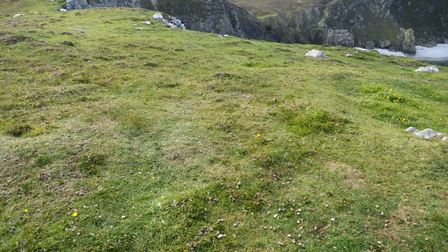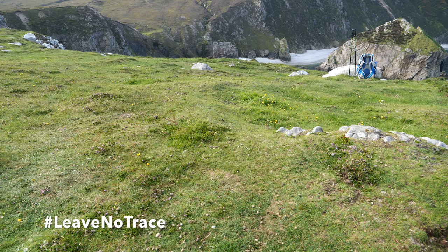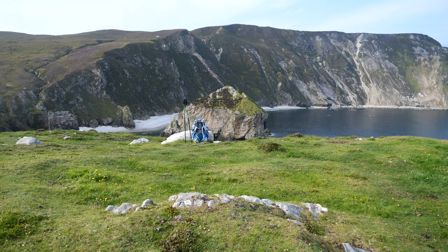As ever, leave no trace. This is where I was camping last night, and absolutely nothing left here. Everything packed up, including all the rubbish, the way it should be. Why would you spoil such a beautiful place like this? Why would you?